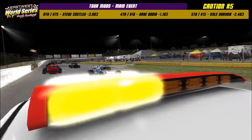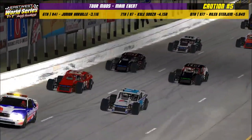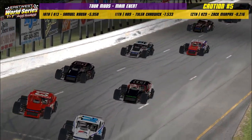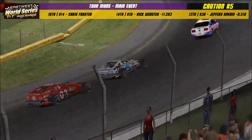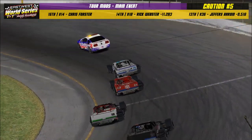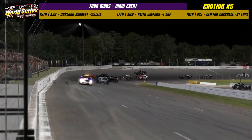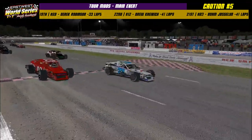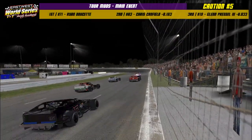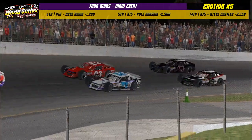Very interesting move by Doucette, especially to stay out. Canfield as well, and the same with Glenn Pressel. On their laps of tires, Ryan Doucette's on 31 laps. Chris Canfield is on 40, and Glenn Pressel is on 39 laps of, or, sorry, tires, I should say. So Doucette, the least of these top 3 drivers that are on the least worn tires.